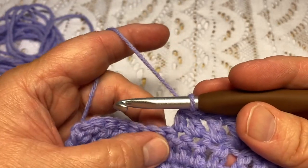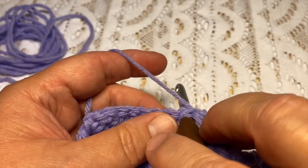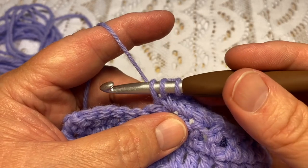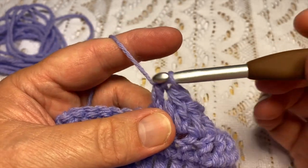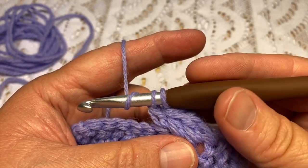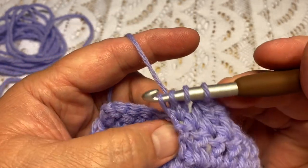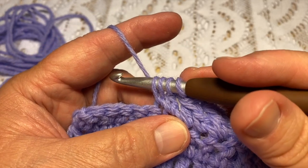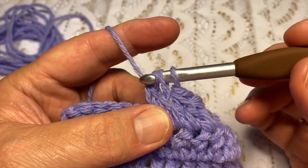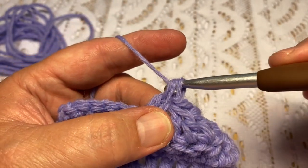Shall we do that one more time? Just for good measure, yarn over, enter into your next stitch, yarn over, pull up a loop. You have 3 loops on your hook. Yarn over, pull through 2. You have 2 loops on your hook. Yarn over, enter into your next stitch, yarn over, and pull up a loop. You have 4 loops on your hook. Yarn over, pull through 2 loops, 3 loops on your hook left. Yarn over, pull through all 3.